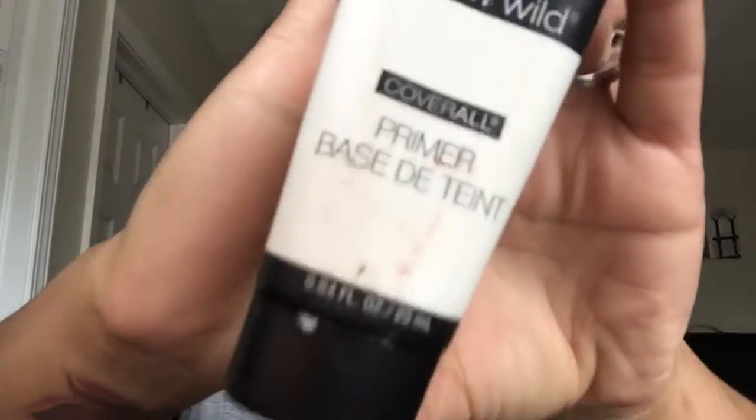Alright guys, to start off, I'm going to be using this Wet n Wild primer, the Coverall, to prime my face. I'm just going to rub that into my skin really well. This will help kind of smooth out your face.